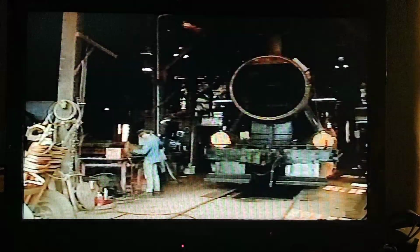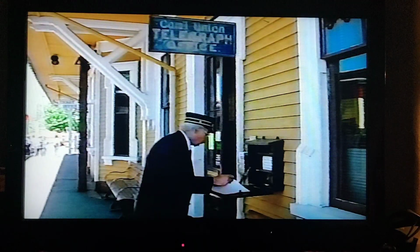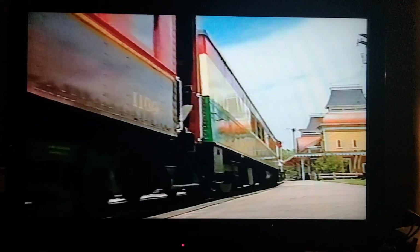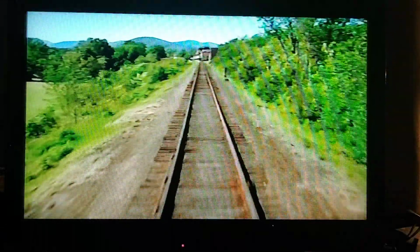The 7470 over this past winter has undergone a major overhaul. We've rebored all pistons and valve liners. We are in the process of installing new rings on the pistons. Our travel on the Conway Scenic Railroad is a 1-hour round trip through lush farmlands and across the Saco River.